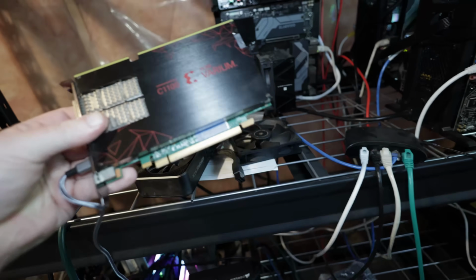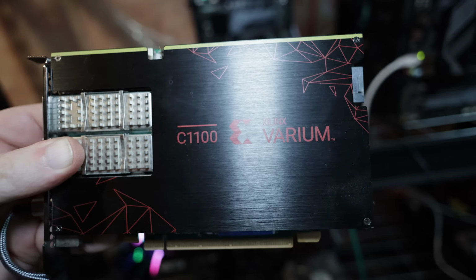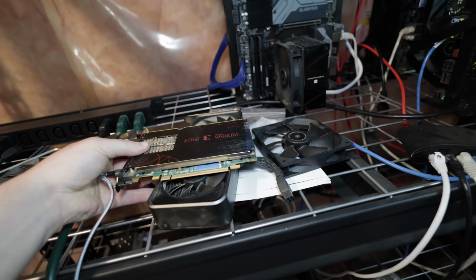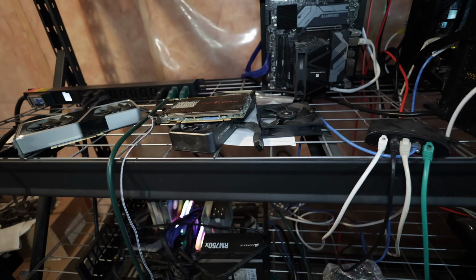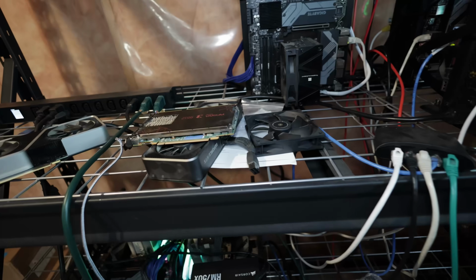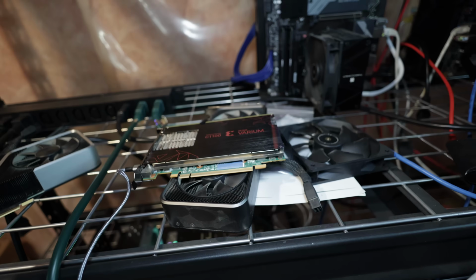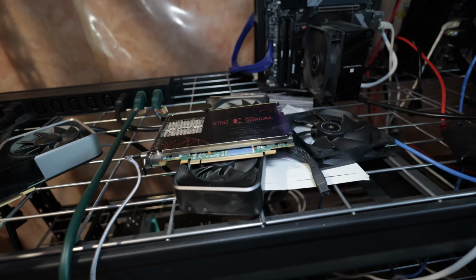And if you are unfamiliar, I did get this from Snark a while back, the C1100, and I do believe he wants to sell this. So if you are curious about buying an FPGA like this, let me know in the comment section, and we'll see if we can hook you up or something. If he still wants to sell it, obviously we'll have to validate it and stuff, but last I heard, he does want to sell this thing, and I can't afford to buy it.